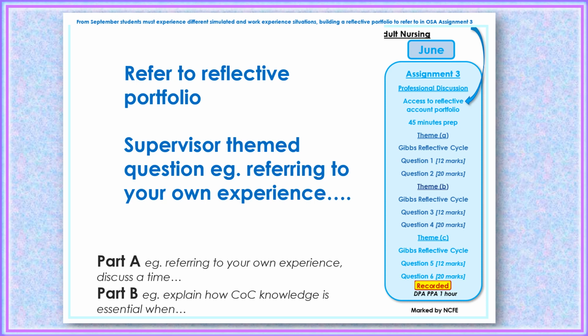The last one, as I pointed out, they need to refer to a reflective portfolio. So if you think of the OPAs and the CPAs, they are being tested on that. So they need to reflect on different areas. To give you this example then, so there is a theme. Without teaching the whole of the second year assessment, what you need to know is part A and part B there. So 12 marks. You, the supervisor, will say, referring to your own practice, discuss a time when, and then it will be the theme.